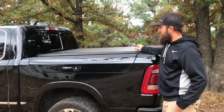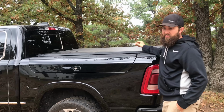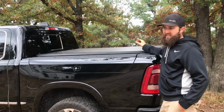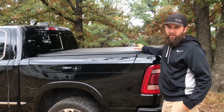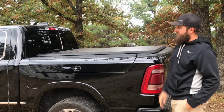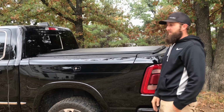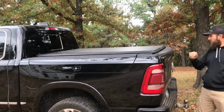We'll see. Bed cover, I know this isn't Ram specific, but 95% of truck owners are going to have one of these. The Tuxedo soft cover now has almost 70, I guess 60 something thousand miles on it. It's starting to show some wear and tear. It dirties easy, it's hard to clean, and it's starting to kind of chip and stuff, but you know, it's cheap. But I do love it. This is my favorite style bed cover, and I've had them all.